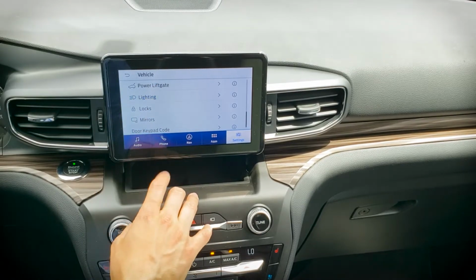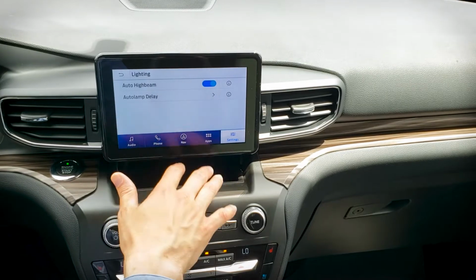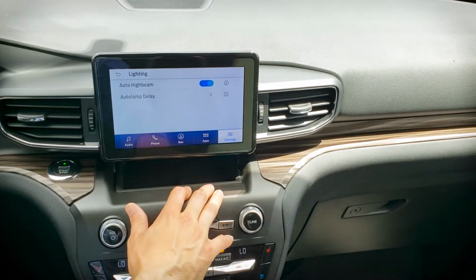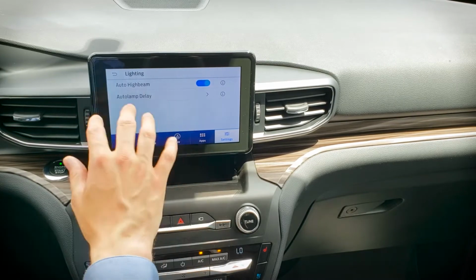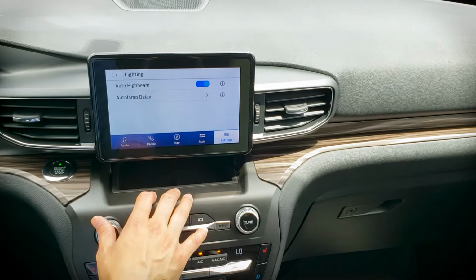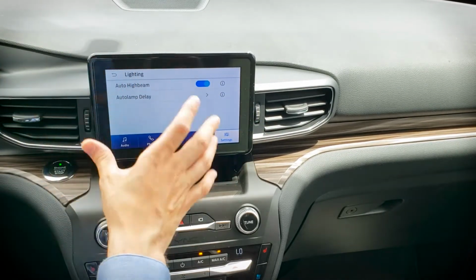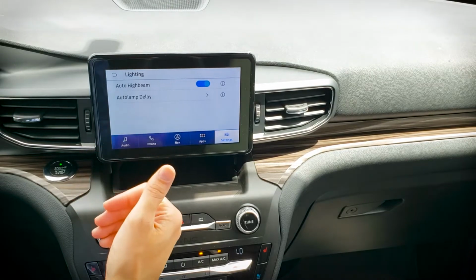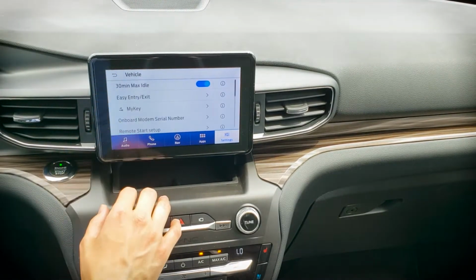Our lighting is going to be the vehicle lighting here. So auto high beam is going to be on automatically. I do recommend keeping it on. Could we use the stick in order to be able to turn it on ourselves? Absolutely. But with auto high beam, it's automatically going to turn the high beams on or off, just depending on the time of day. So if you're driving in a dark setting, it's going to turn them on. If the vehicle senses an oncoming vehicle, it's automatically going to dim them and then turn them off.